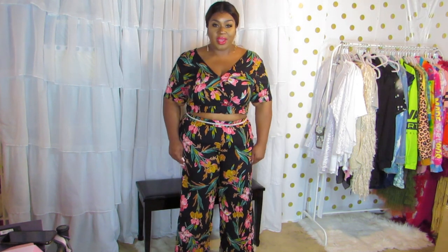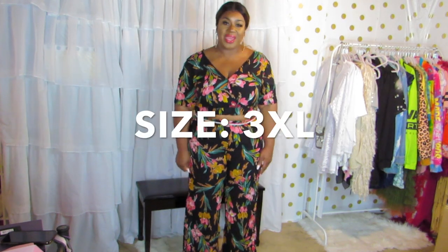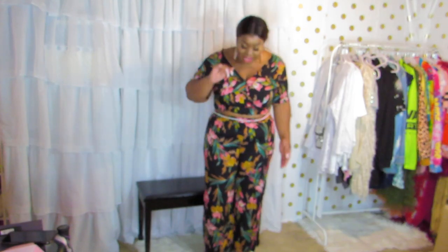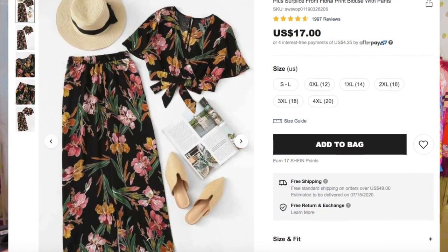This is the next outfit in the haul. It's really super duper cute and comfortable. I ordered this in a size 3XL. The pants are a little bit close to being too short for me, just a little tiny bit. I think maybe if I iron them, they'll elongate a little bit more, so it'll be fine. This is what it looks like.